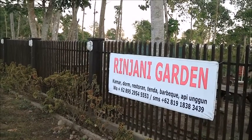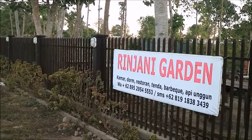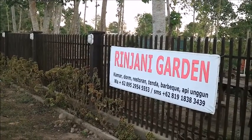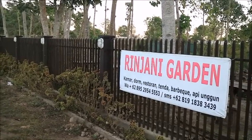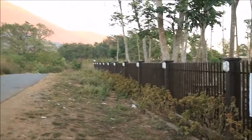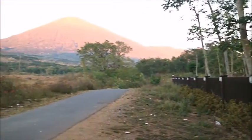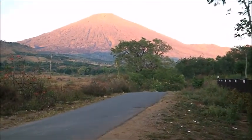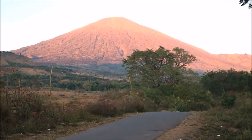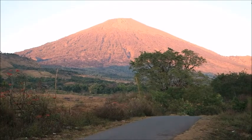It's a beautiful morning here in Sembalun Lawang in Lombok. I arrived yesterday and spent the night in this very nice quiet village, which has some awesome scenery, as you can see here. And today I'm going to take a hike to the crater rim of Gunung Rinjani.